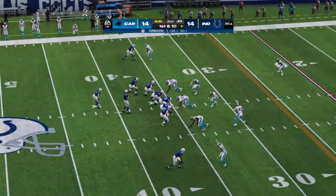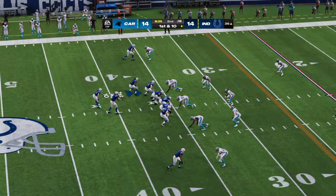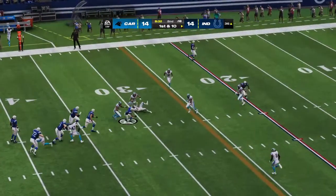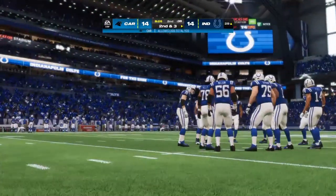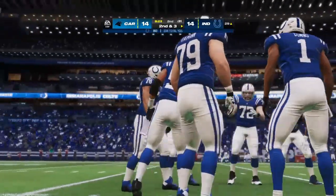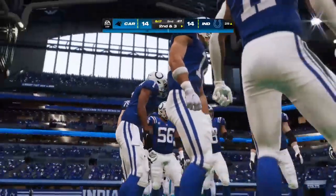So from the 36 now, 1st and 10. Now Richardson back to throw it. They'll drop this down to Taylor. They'll wind up getting 7 on the play, and that's going to bring up 2nd down. And his play caller does a nice job of giving him an easy throw to start this drive, and he takes advantage of it. The completion sets up a manageable 2nd down.